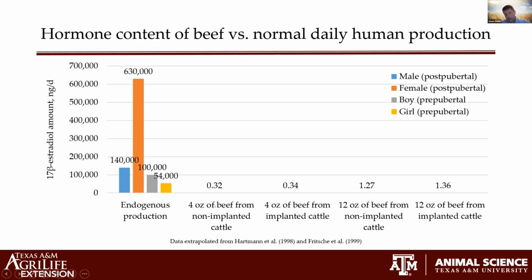Okay. So we could essentially multiply these numbers by 3. And when I say these numbers, I mean the numbers of the 4 groups that are farthest to the right: the 4 ounces of beef from either non-implanted or implanted cattle, or the 12 ounces of beef from either non-implanted or implanted cattle. We can multiply them by 3 to get to total estrogen compounds. But this cluster of bars on the left is what would be estimated as normal daily production of the 17 beta estradiol form of estrogen in men, women, boys, and girls. Okay. So men and women post-pubertally, boys and girls prior to puberty.